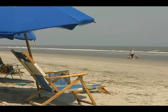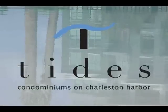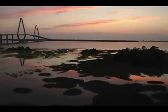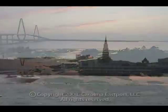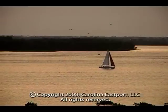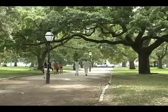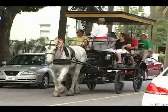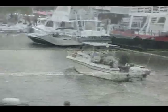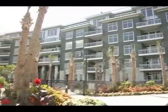For as long as people have been drawn to the sea, they have felt the pull of tides. Tides, luxury condominium residences overlooking the jewel of the Carolinas, Charleston Harbor. It's all about lifestyle. More than just stunning waterfront views, Tides offers an unmatched combination of location, convenience, and amenities.